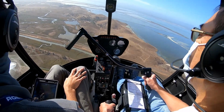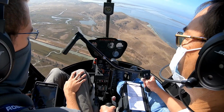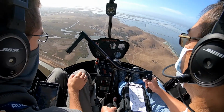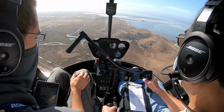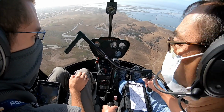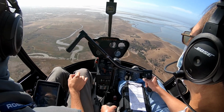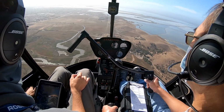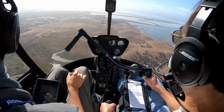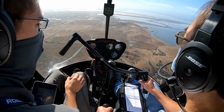So standard recovery would be forward cyclic and lower the collective. And kind of fly out of it. And then Bouchard would be add collective, left pedal, right cyclic. Yeah. All right, I think it's probably pretty good.